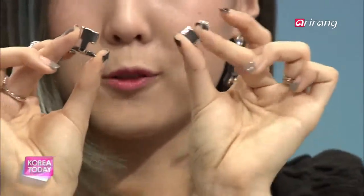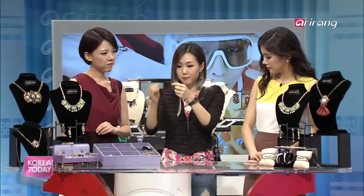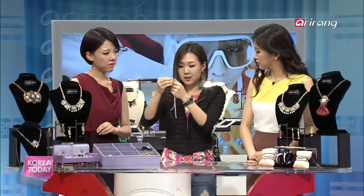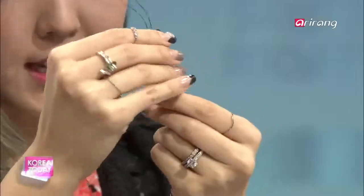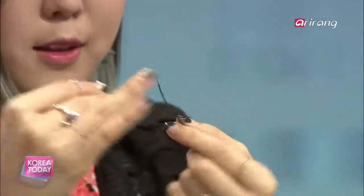So these ones are called finishings. They start and end your bracelet. So you'll see how they work. So once you've got this half, you just simply place your bead through first, and this is just going to hold it in place. Place it through and pull it through about a couple of centimeters in, like so. Then take that finishing and place it through as well.